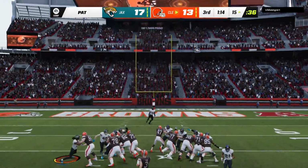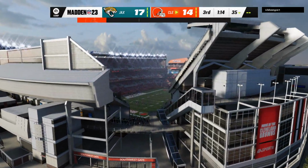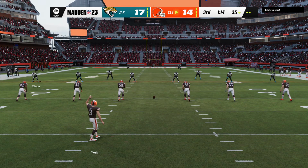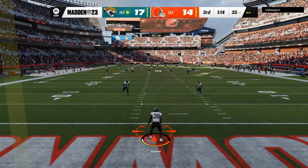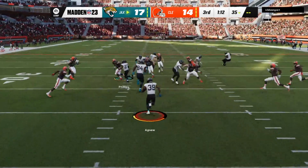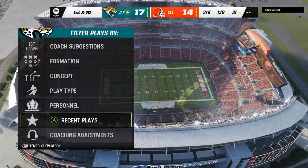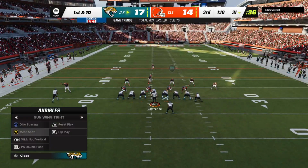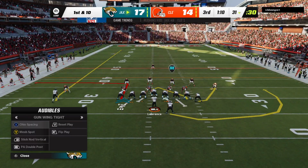Nick Chubb punching it in from a yard away, and the Browns take the interception on defense and convert it into 6 points. Extra point by York is up and good, and the lead's down to a field goal at 17-14. York ready, and here we go as he sends this one away. From his end zone, here comes Agnew. And they'll start this drive just across the 30. Pretty nice work on the return. Jaguars come to the line to start their next drive. Their lead down to a field goal now as they start with a 1st and 10.